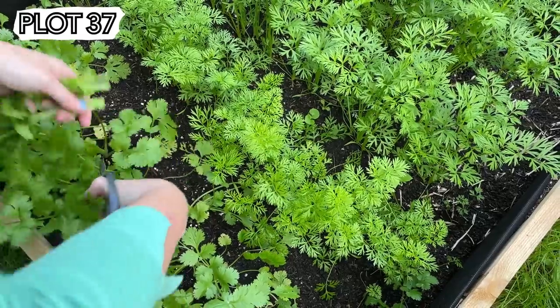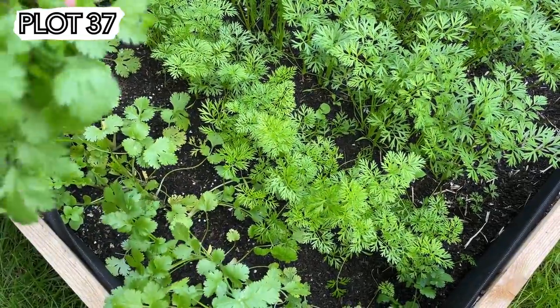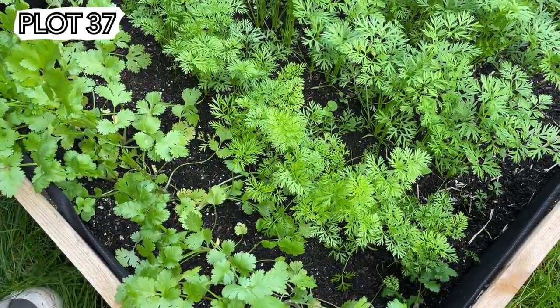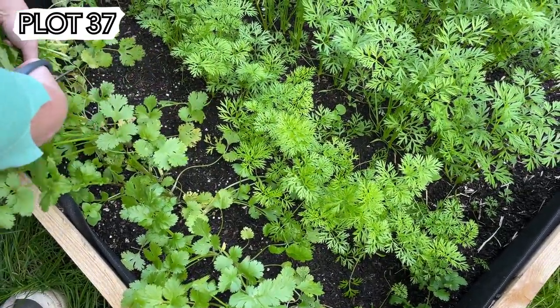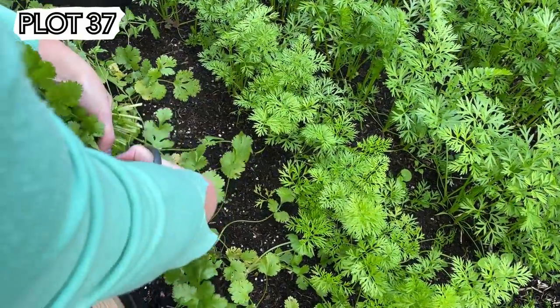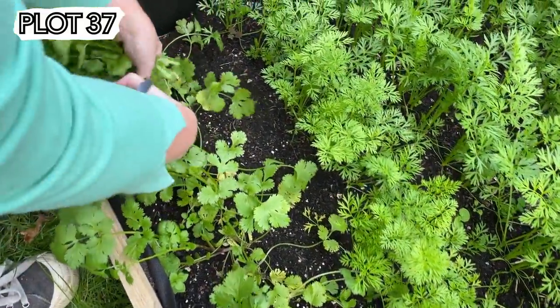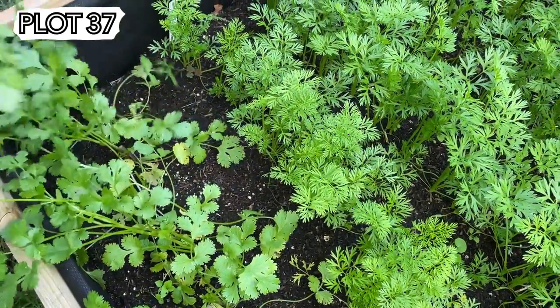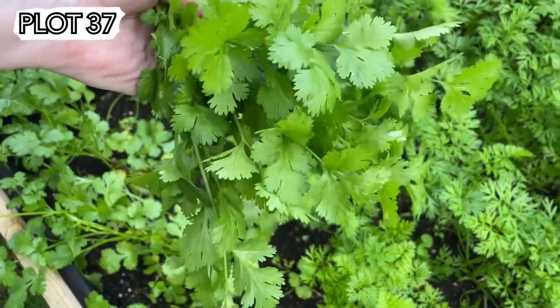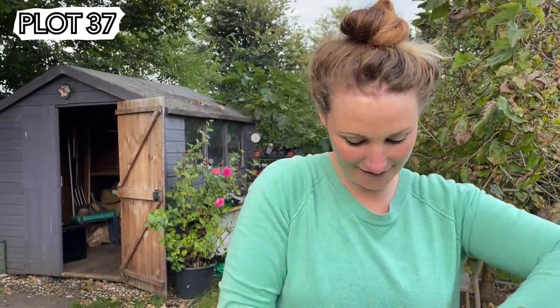Oh, this is the thing. I love this. When you haven't been able to grow something and it's your nemesis, basically, on the plot. And then you get this gorgeous, lush coriander, like it could come from Waitrose. I am so excited about this coriander. Seriously. What a joy. I'm unreasonably excited about this.